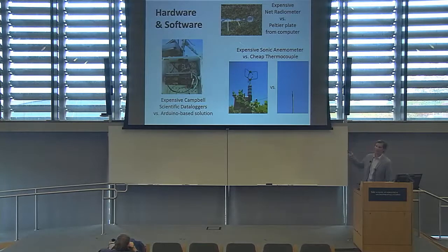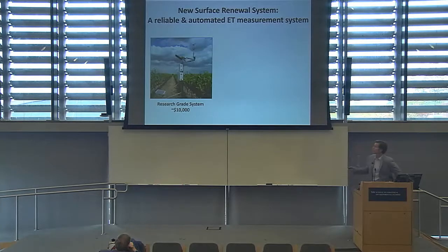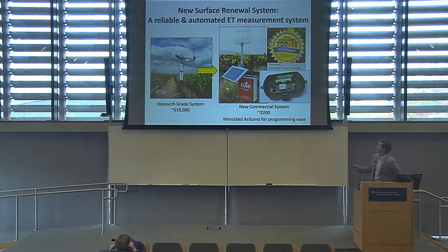We now model net radiation, so we have clear sky for almost all of the growing season throughout much of California. So the clear sky models actually work really well there, and really getting the net radiation is important in terms of this. And then really what Tom's work was to do was to remove the need for the expensive sonic anemometer, which was measuring wind speed and direction, and replacing it with these fine wire thermocouples, which are now out in the field. So we went from something that looked like this and was about $10,000 to this new system.